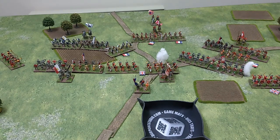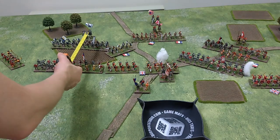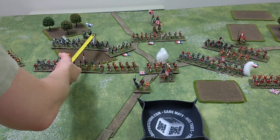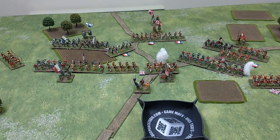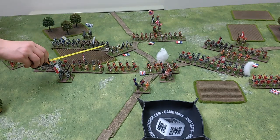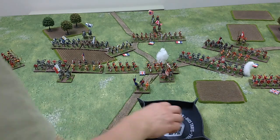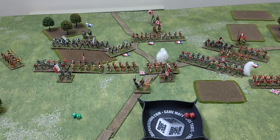They don't get that -1 modifier because they're only firing against Billmen, so guys in padded jackets rather than full plate armour. So we're looking at 4s, or actually standby, sorry. The closest target is not the Billmen, it is the Archers. Actually, standby. So from there to the flag is 5 inches, from there to the flag is 5.5. So yes, the closest target is the Archers. Again, still looking for 4s, no reroll, so that's 2 hits, and looking for 5s to save on the Archers, 1 save on the Archers.